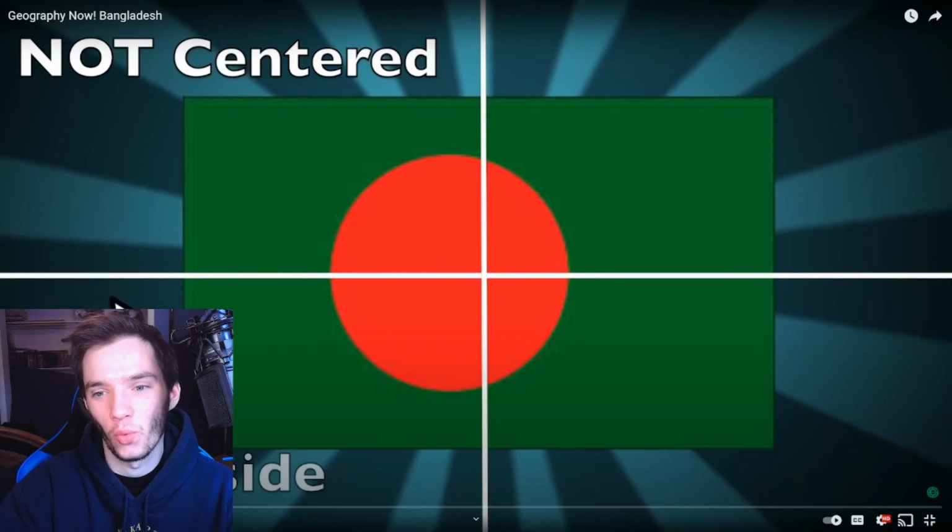I like the Bangladesh flag here. I don't know why I like that green and red, but it just looks good. It looks pleasing to the eye to me.